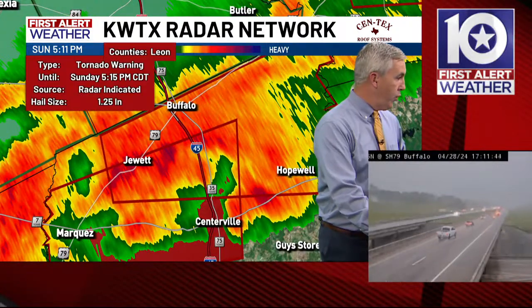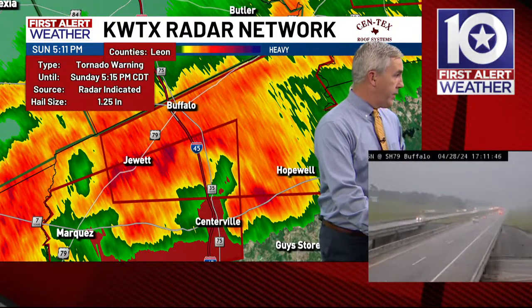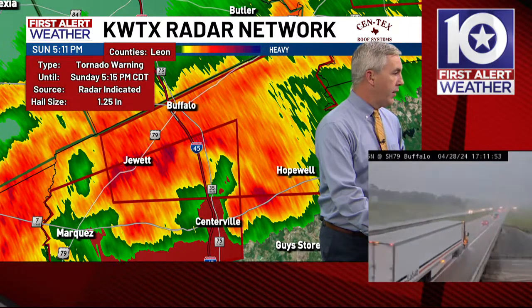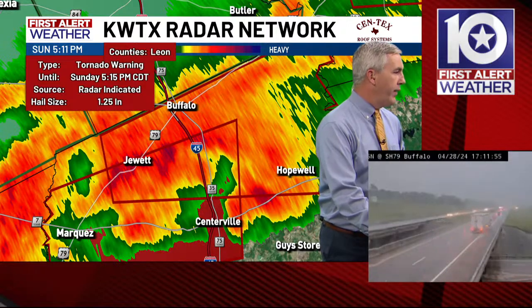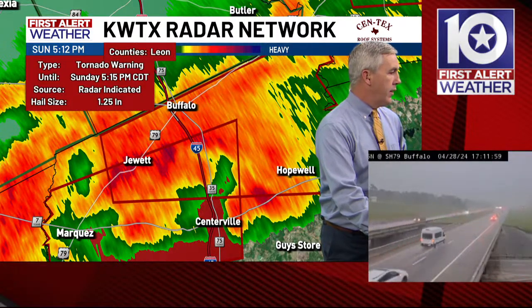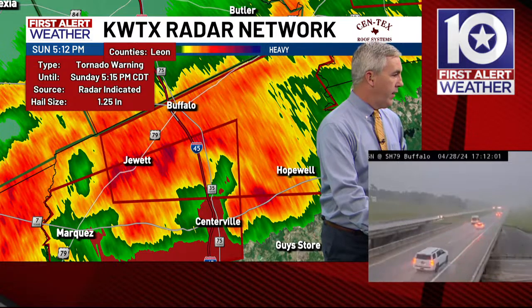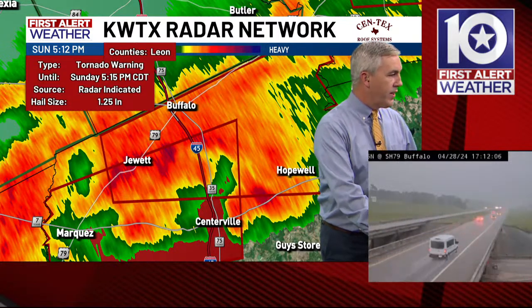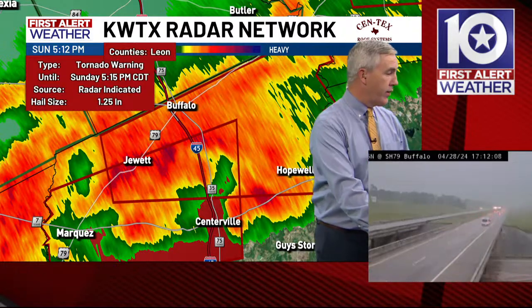All right, so the new warning just came out. It's going to run until 6. So as of right now, storm capable of producing a tornado located near Centerville, moving northeast at 30. Quarter-size hail and tornado are the main threats with this storm. It's going to be crossing I-45 between mile markers 167 and 180, is what the National Weather Service put.